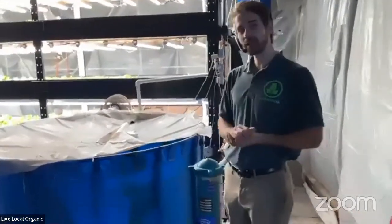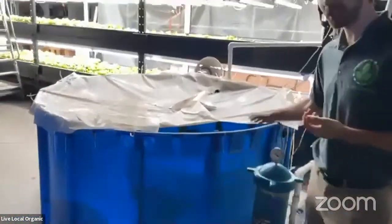So as you can see over here, this is our fish tank that I'm standing next to right now. We use a fish that's called tilapia, and tilapia provides a really great nutrient for the plants, and they're really easy to raise. They're really fun to hang out with, and sometimes we even give them names, and it's just a really great fish for aquaponics.